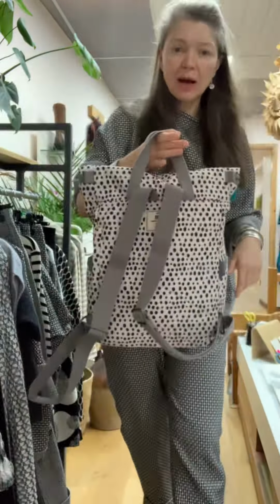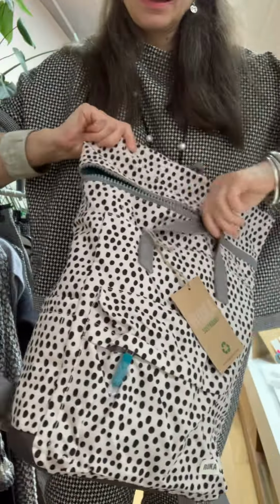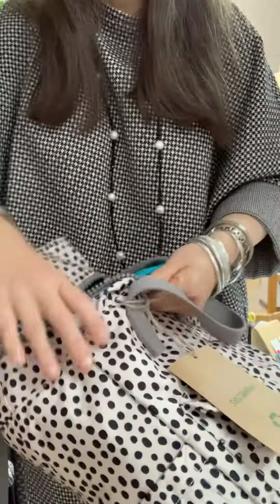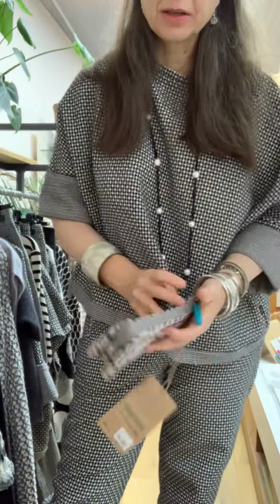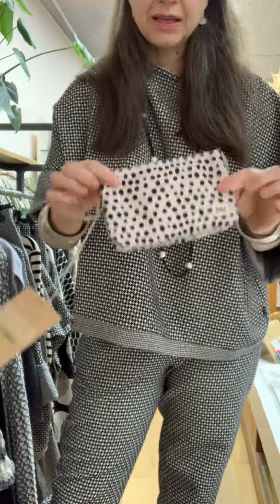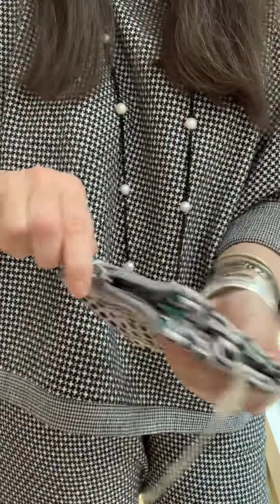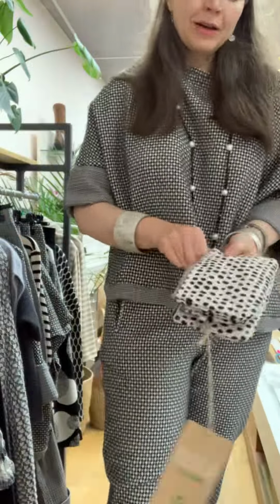What's beautiful about these is they've got the aqua trim on the zips, and inside, look here, you've got this inside, which is gorgeous, and there is a little purse. This is the bigger purse I've got here, and some of you have been asking me for the bigger purse, and it's lovely, and again with the aqua trim, and I just love it. It's so happy when you open it up. Okay, and yeah, just really stylish.